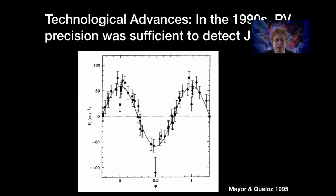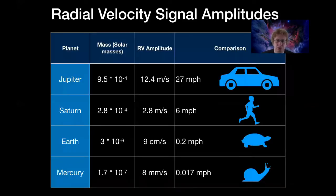So how did we get here? When 51 Pegasi b was discovered in 1995, the precision of our measurements was just barely sufficient to detect Jupiter-sized planets. If you recall, Jupiter around our sun causes the sun to move back and forth at about 12 meters per second, or about 27 miles per hour, the speed of a slowly driving car, perhaps going through a school zone or something.